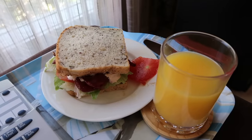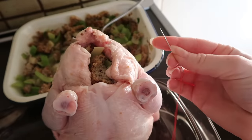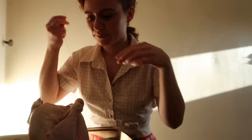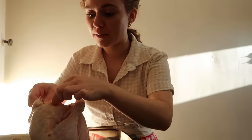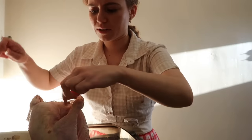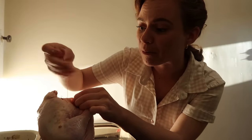Had a quick lunch, finished the stuffing, stuffed the chicken, and then I had to sew up its butt. This is gonna be one of the weirdest things I'm about to do. Okay, this is literally my sewing needle. This is what I use for embroidery. Isn't this really weird? This is literally me sewing up the chicken's bum.